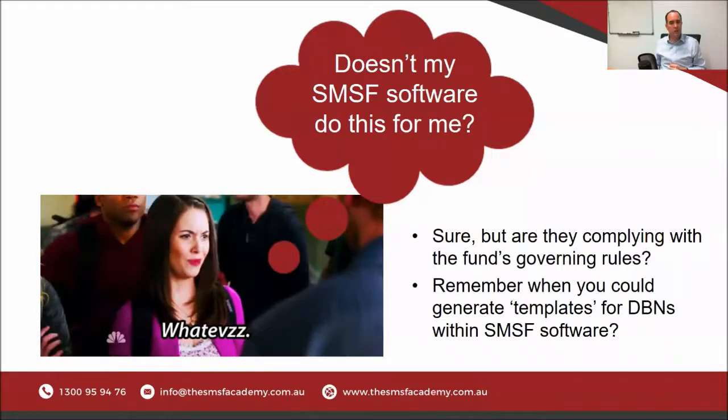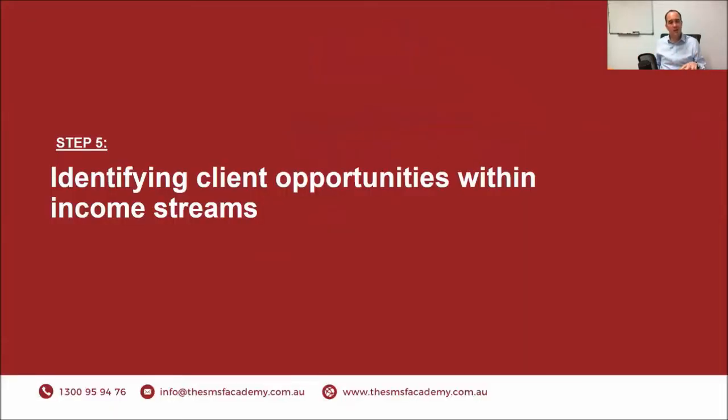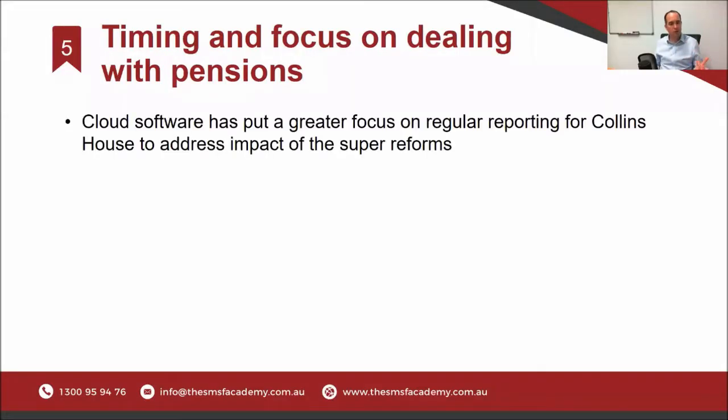And then what we did is went through and identified the client opportunities. And this is where we're seeing this really big shift now around the regular reporting that can be done through the processing inside Collins House. So cloud software here has now put a greater focus on the regular reporting for Collins House in how to address the impact of the super reforms.